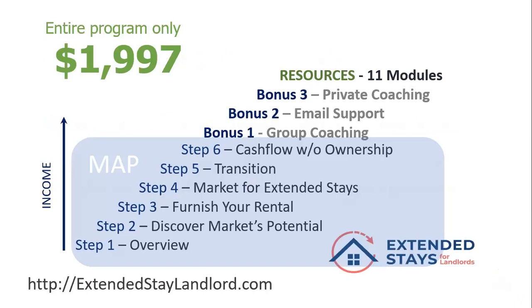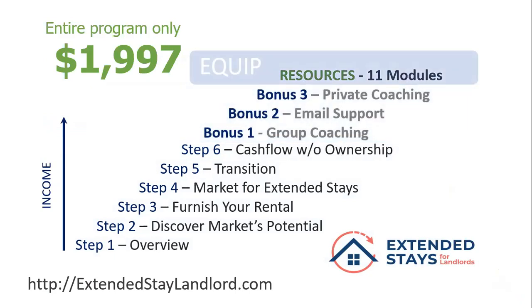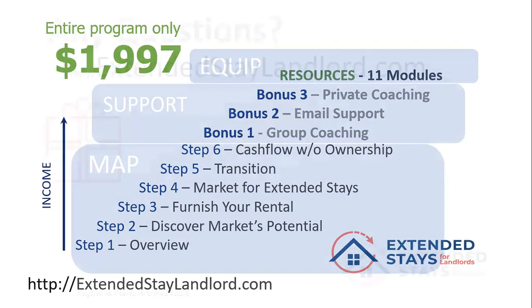So there it is, the 6 steps. The first 6 steps is like the map for your journey, and then the bonuses is kind of like the support you need on this journey to financial freedom, and the resources is like the equipment that you're going to need. So you got it all.